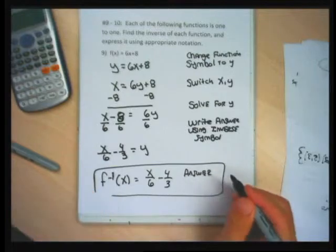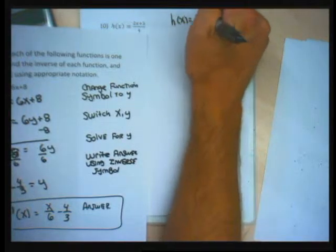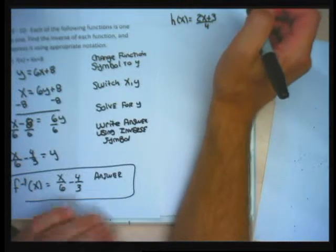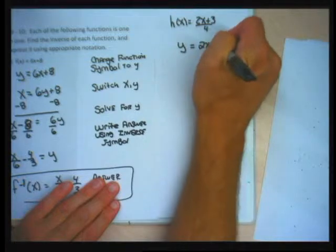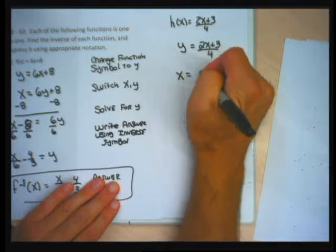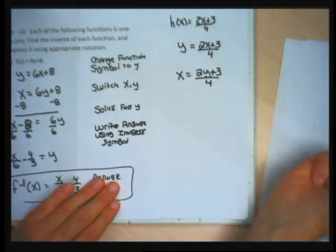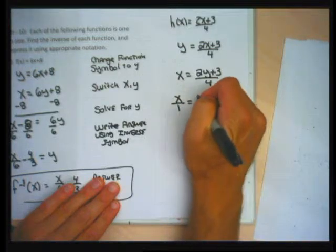I'm going to do the same steps for 10. So for problem 10, which is h of x equals (2x plus 3) over 4, it asks me to find the inverse. So I'm going to change the function symbol to y, get y equals (2x plus 3) over 4. Step 2, switch my x and my y. x equals (2y plus 3) over 4. Now solve for y. This is where I could solve by cross multiplying.